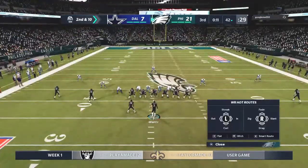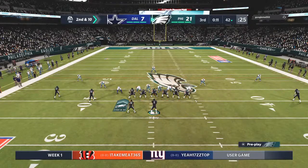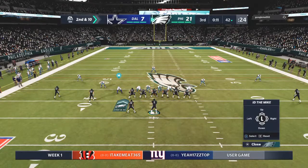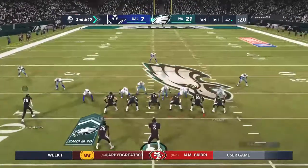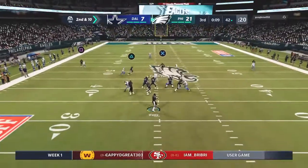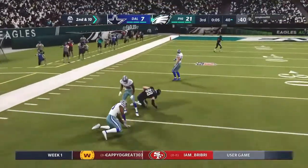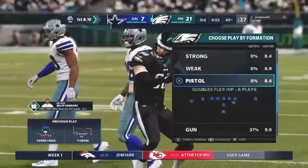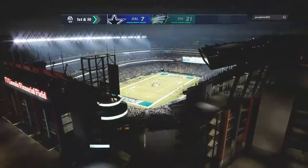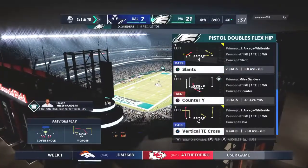Second and 10, third quarter of the season opener. Wentz, and he finds a man with a crossing route. And he's going to have another first down here as the tackle's made at the Cowboys' 40. He goes for 18 there as the drive will continue.